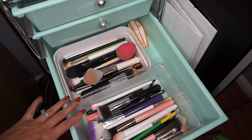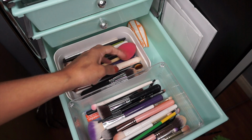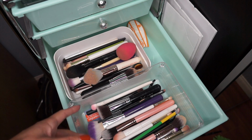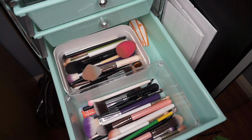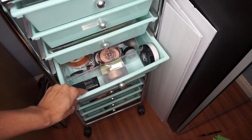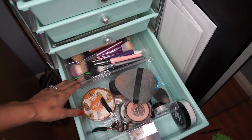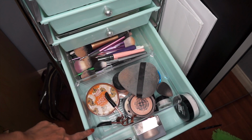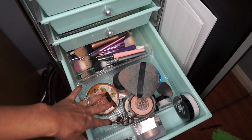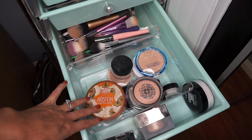Then keep on watching. This is the third drawer here. It just has brushes. It has my Wet n Wild stand from the Stitch collection for the sponge. So I'm just gonna leave this here and skip this drawer. And then we have the fourth drawer here. It does consist of brushes here. And then here are my face and under eye powders. So let's go ahead and start here.